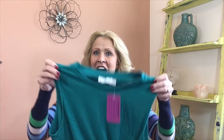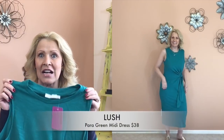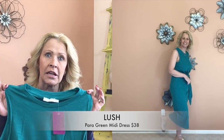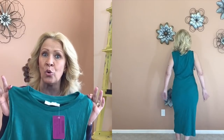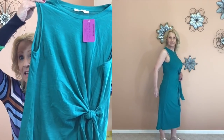The Lush Dress. This is 100% cotton in a beautiful teal green, so it's a t-shirt dress. And she sent this in a size medium. That's my size normally in most clothing. I don't know about the fit on this. You guys know I do not use a mirror when I do these try-ons, so I am really depending on your input and feedback to help me decide if this dress is for me.